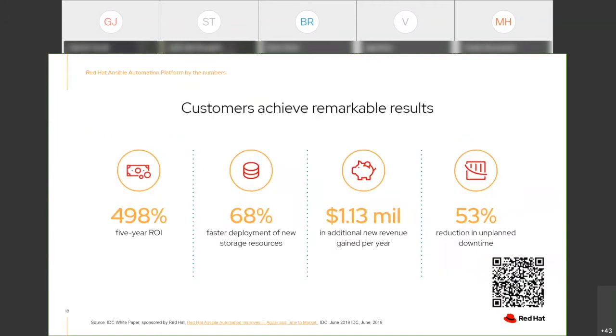All right. So at the end of the day, any organization has to justify the cost of a new product. And so we like to show how Ansible can pay for itself in a short time. So as you can see, Ansible can provide considerable savings for your organization. And there's a link here to the actual IDC report. I can provide that later if you need it as well.